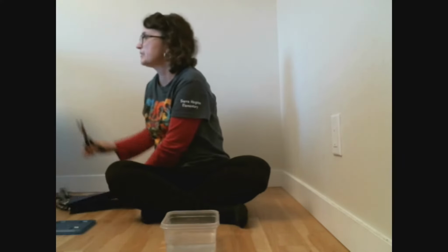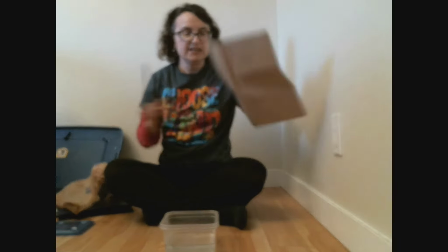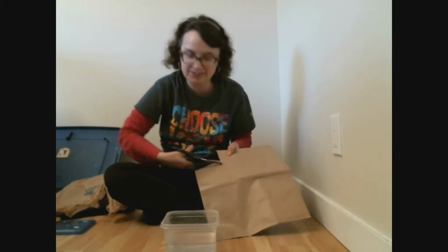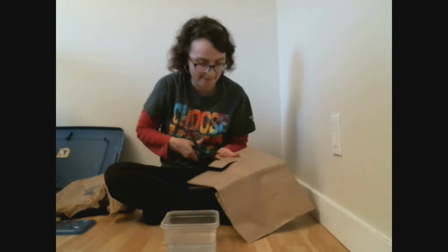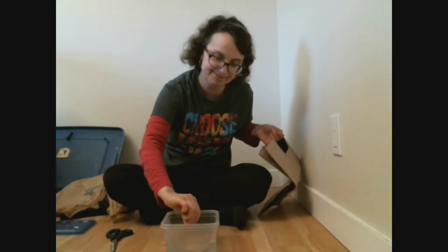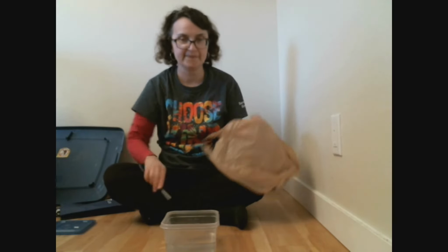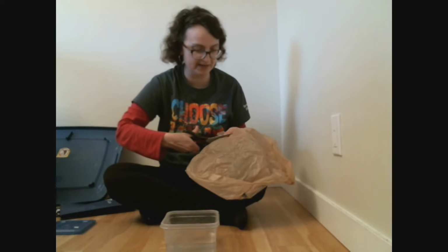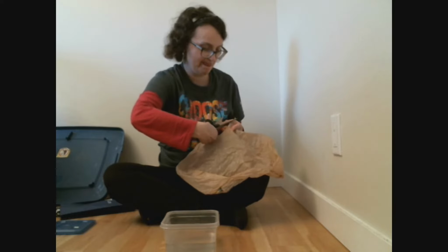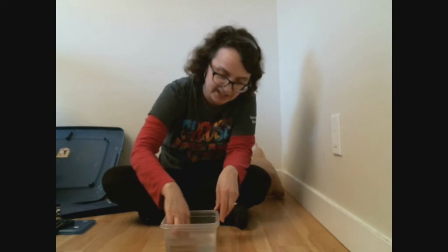Then with scissors, you can cut a piece of paper, just a square, so that you can still use your bag. Like this, just a rectangle square. Put that in your water. And then a little bit of your plastic bag too, about the same size piece. Like that. And put that into your water. You can kind of stir it with your hands.